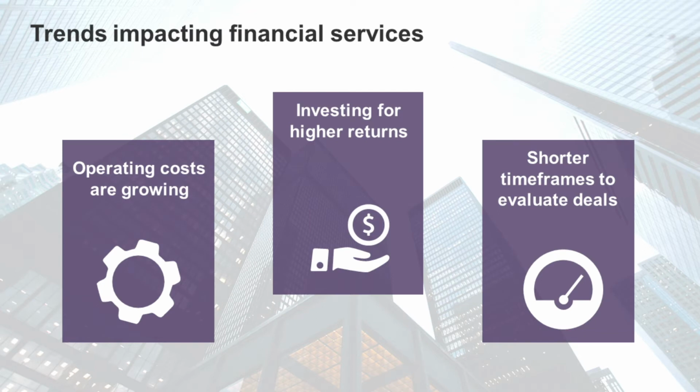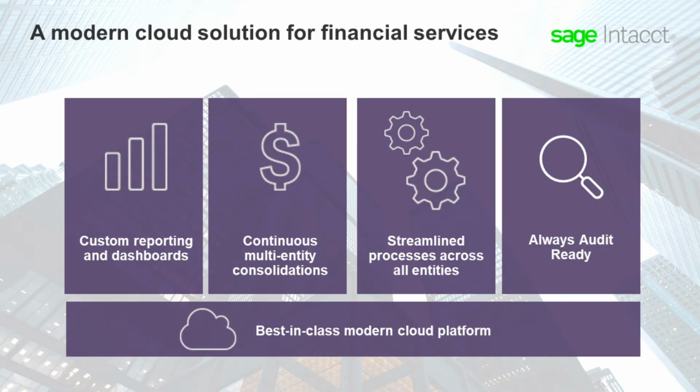So what are the trends that we're seeing at the moment? We're seeing that operating costs are growing, that you're looking for higher returns when you're looking to invest, and very much the decision timeframes that you have are starting to shorten. You're having to make decisions quicker, and in order to do so you need better information. Sage Intacct has a range of different features and functionality, but at its core, it is all about getting good information, about driving automatic and continuous consolidations, that step towards that continuous close, automating your processes across multiple entities, and it's all about being audit ready.